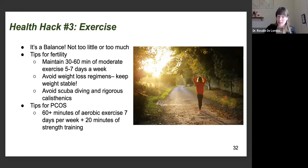Weight loss regimens are not recommended when you are trying to conceive because they're depleting, right? So we've got to keep weight stable, if not aim at building muscle mass. Avoiding scuba diving seems intuitive here, as well as rigorous calisthenics.